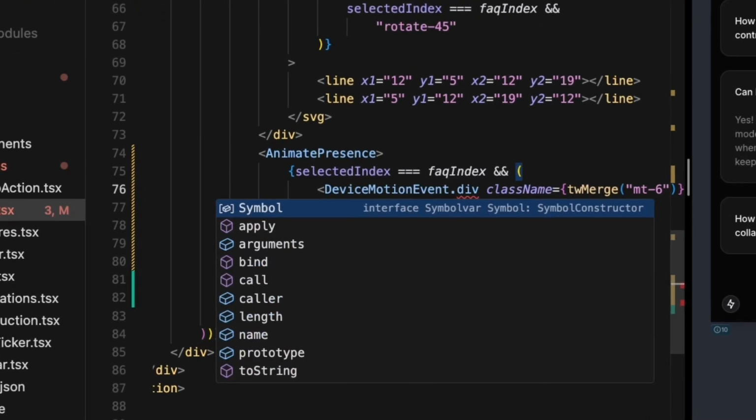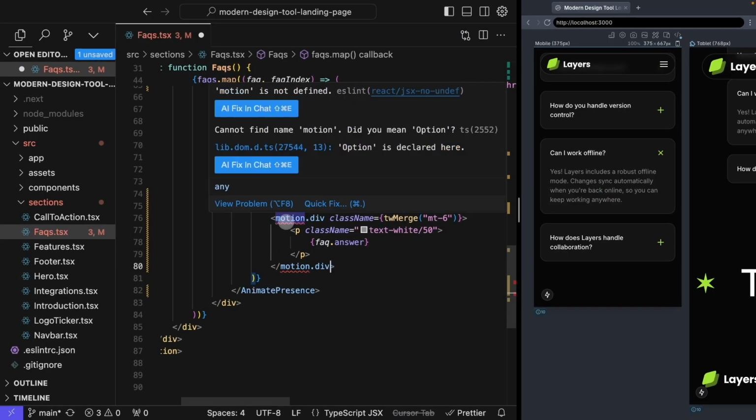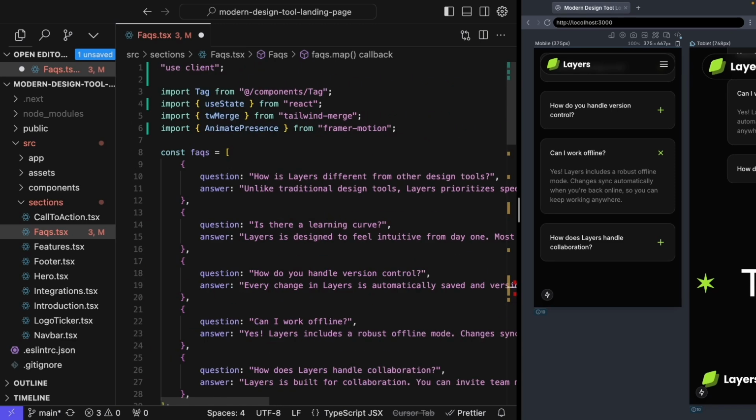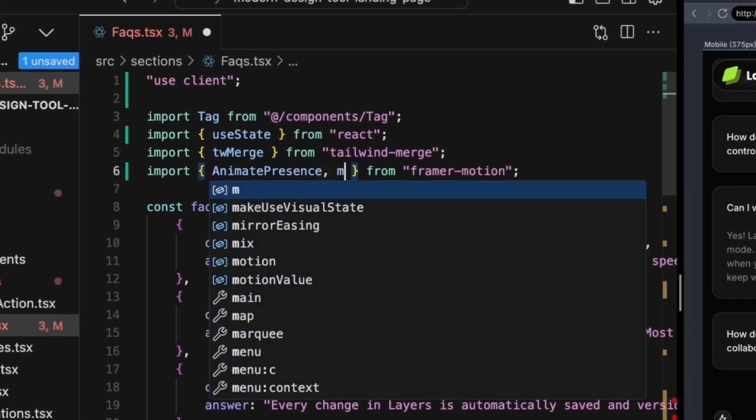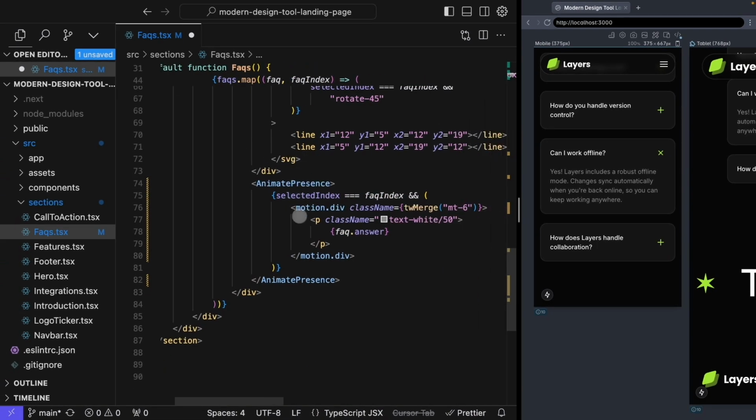So I'm going to say motion.div here, and my ending div is going to be replaced with motion.div as well. I also need to import that motion from Framer Motion. So I'm going to come to the top of my file and do the same thing. I'm going to import motion from Framer Motion as well and come back down, and we can see that now we have our motion div on the page.